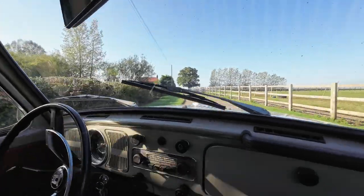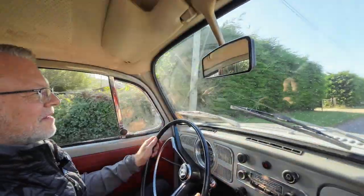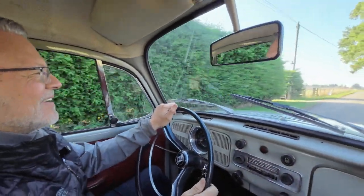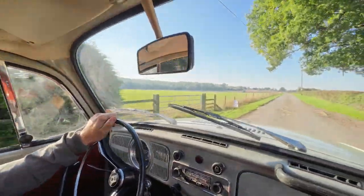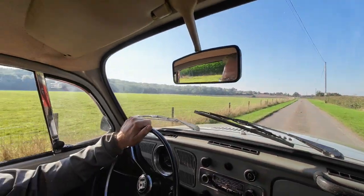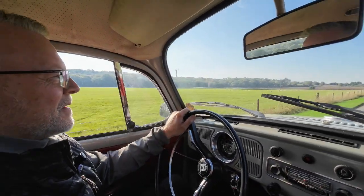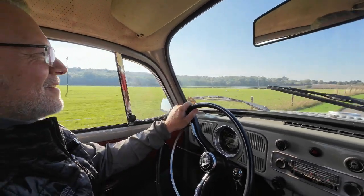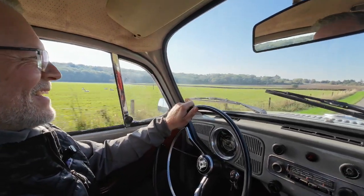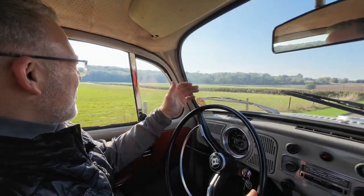So weird to drive it for the first time. I think I need to adjust the steering wheel a bit. Oh, yes. And the front suspension. Woo! That's amazing. All the gears are working, it seems. That's so cool. It's the first drive for 21 years. And the weather is perfect.